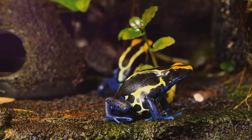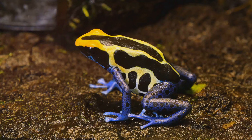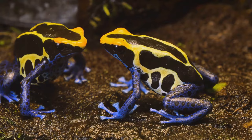Let's take the poison dart frog, for instance. These brightly colored critters are not just for show. Their skin secretes a lethal toxin, warding off any potential predators. Even a tiny amount can cause paralysis or even death. Talk about a lethal kiss, or consider the venomous cone snails that roam the seafloor.